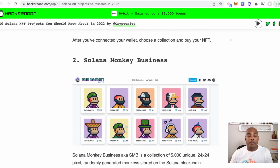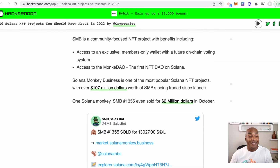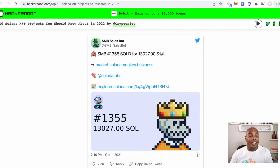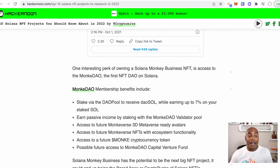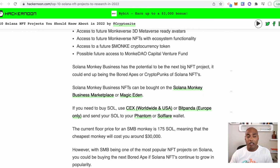Solana Monkey Business. That one was a little bit expensive for my taste, so I wasn't able to buy in on that because they were already trading at high numbers. But again, the current floor price was 175 SOL, which was like 30 grand. So I was like, nah, I'm out on that one.